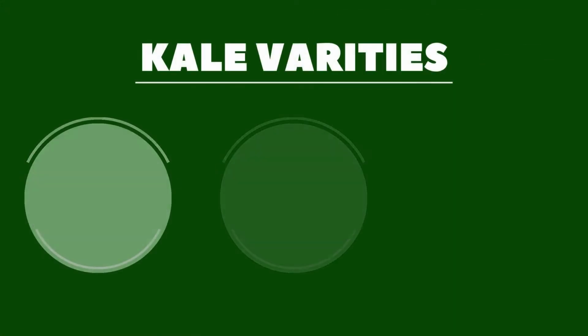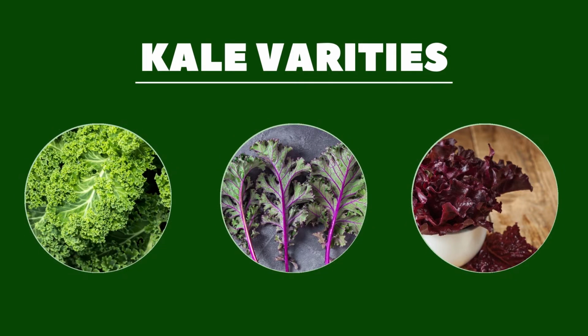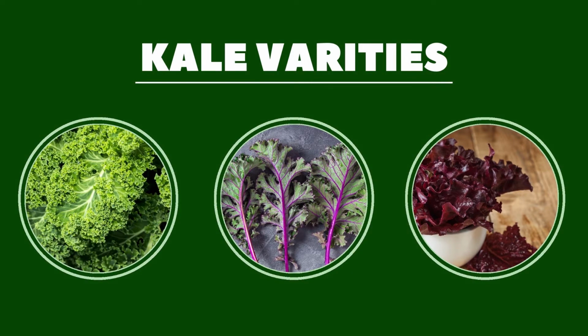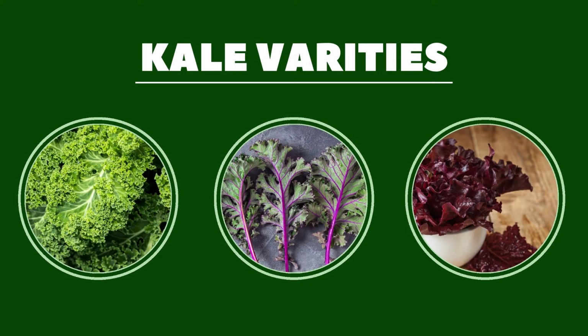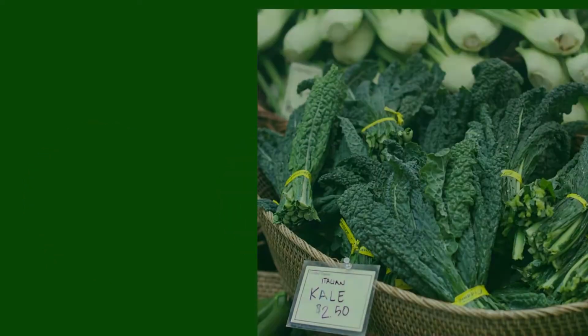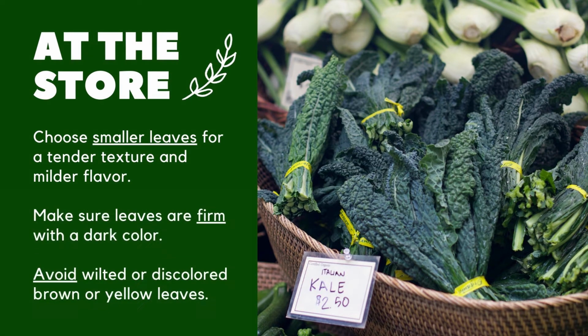If you're buying kale fresh, you may have seen this curly variety before, but kale also comes in a variety of textures, colors, and flavors. So maybe you've seen kale with a purple stem, or maybe you've seen a red variety before. Unlike other leafy greens, kale tends to be really rough and fibrous, so if you're buying it for a salad, try to find smaller leaves. These will be a bit more tender and less bitter, and save your larger leaves for cooking. Whichever you choose, make sure the leaves are firm with a dark color. Avoid wilted or discolored brown or yellow leaves.